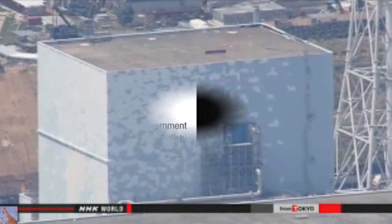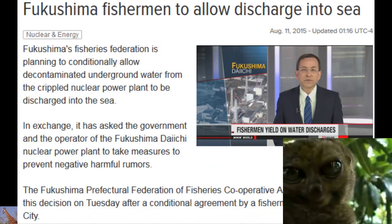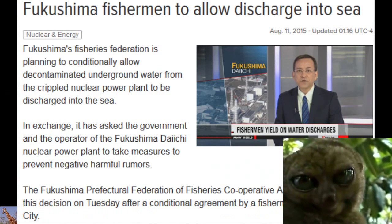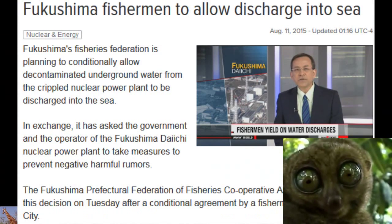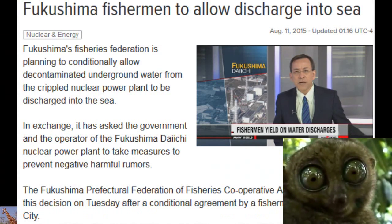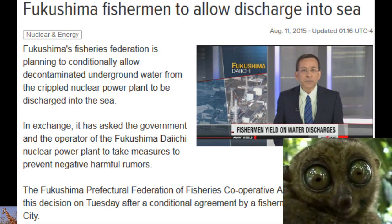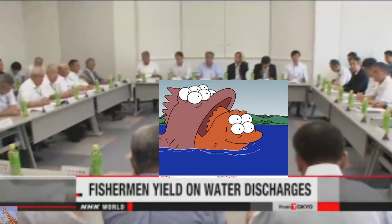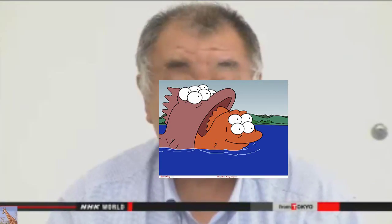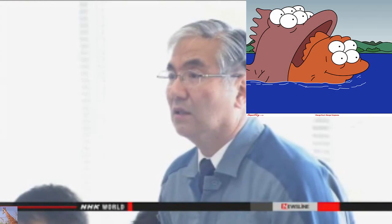The largest fishermen's organization in Fukushima says it's ready to allow decontaminated underground water from the Fukushima Daiichi nuclear plant to be discharged into the ocean if certain conditions are met. The discharges are meant to slow down the accumulation of water at the crippled facility. The Fukushima Prefectural Federation of Fisheries Cooperative Associations reached this decision on Tuesday after a cooperative in the city of Iwaki gave its conditional agreement.